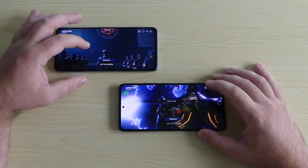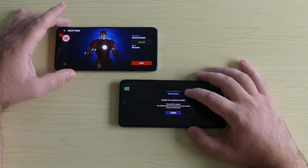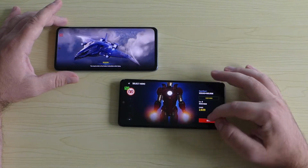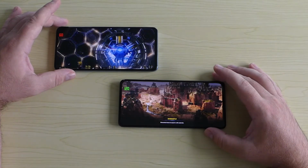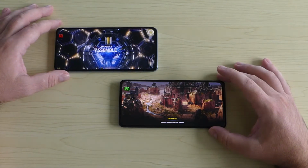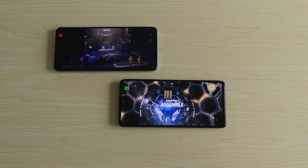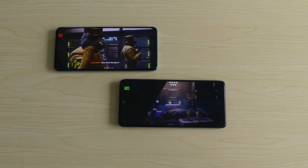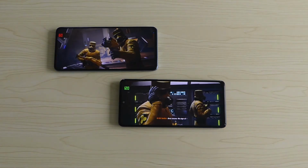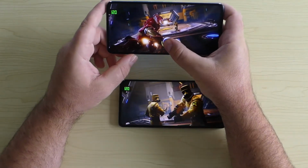And now let's see if we can actually play very well with these settings. So we're just gonna start. Also on this one, we got 120 Hz refresh rate for Redmi, 60 at the moment for Poco. Okay, I did play a bit on Poco and I did like it. Also I played a bit on Redmi Note 10 Pro, and to see the differences, I don't know, would be quite hard.